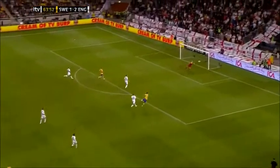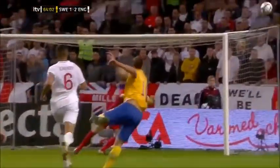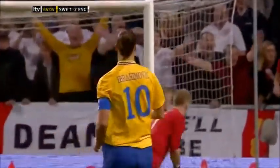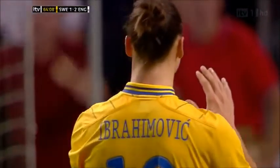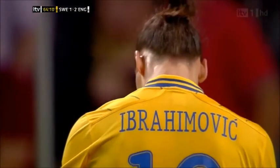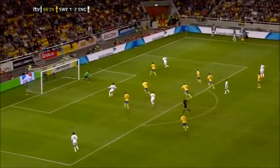Ibrahimović has got on the dangerous side of Korka. It's a rather extravagant finish. Yeah, didn't need me to tell him he could have taken a touch. Could have taken two or three, Clive. Korka actually makes the header, and then Ibrahimović. And now to Sterling. And now Glenn Johnson, who is onside here.